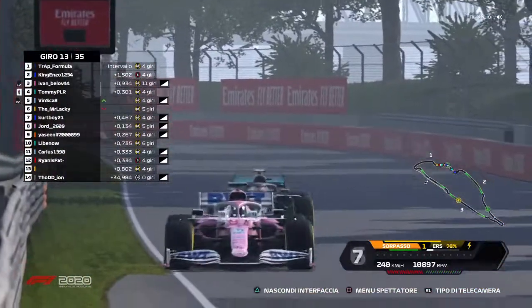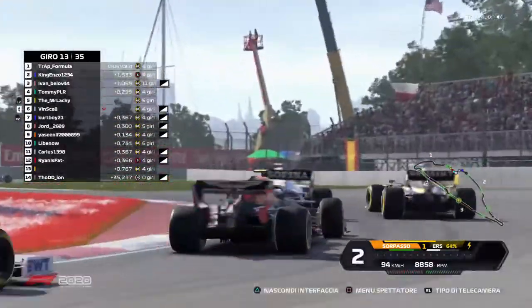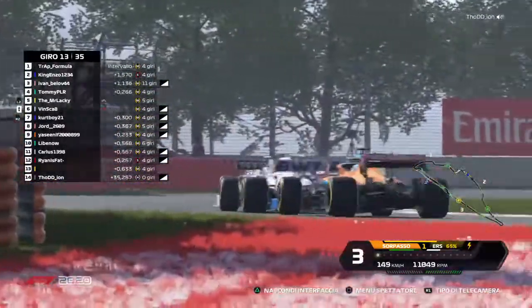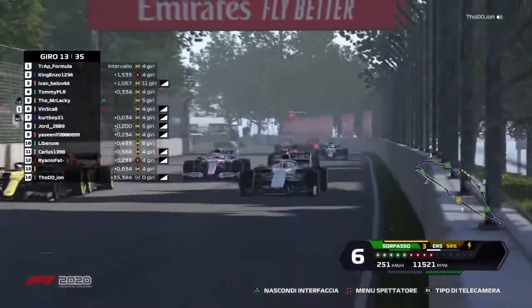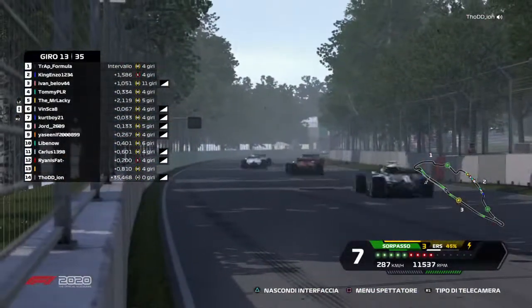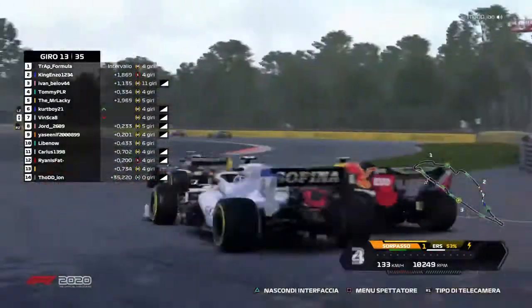Yeah, now King Genzo is actually already... Oh, and Vinska took back the position from Mr. Lucky. Let's see, they're side by side. Sorry, Marco, for the interruption. Oh, they're gonna be three wide! Let's see Cartboy as well! My god, this is gonna end up horribly.